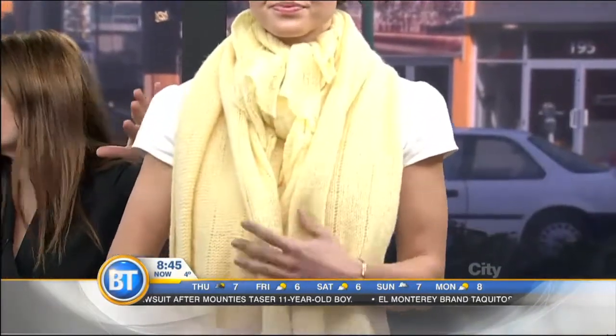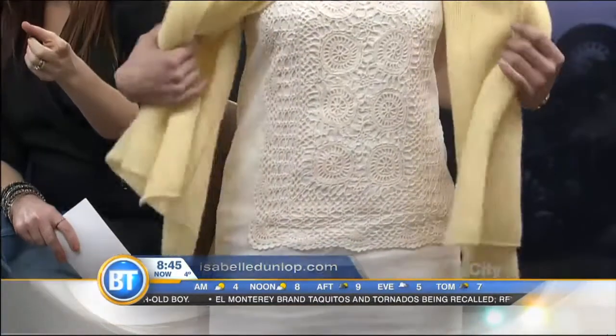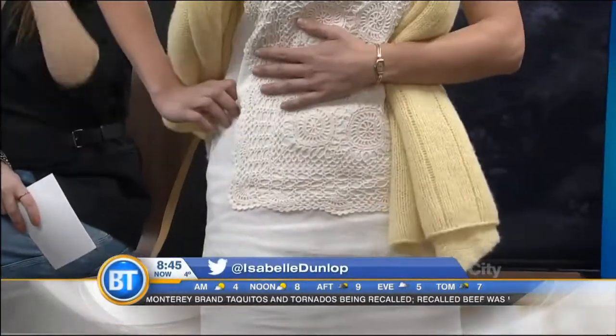We are beginning with Paula. She is modeling an outfit entirely by Isabelle Dunlop. Isabelle is a veteran fashion designer from Vancouver, of course, but she's just opened up an atelier. And how cute is this? We've been seeing the off-white tea dress everywhere on the runways. Here, can you just open that shawl up for me a little bit? Cute little vintage lace panel that Isabelle put down the front. It's adorable, completely linen. And then we paired it with this beautiful lemon shawl.